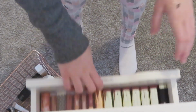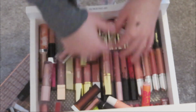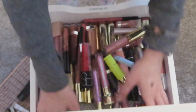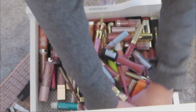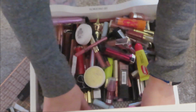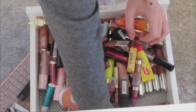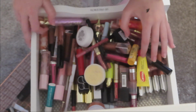Next drawer is the lip drawer, AKA the hot mess drawer, because let's just see, all of this is in here. And we're about to clean it out quite a bit. It's just a mess. Basically, a lot of product that I don't ever use. So let's start cleaning it out.